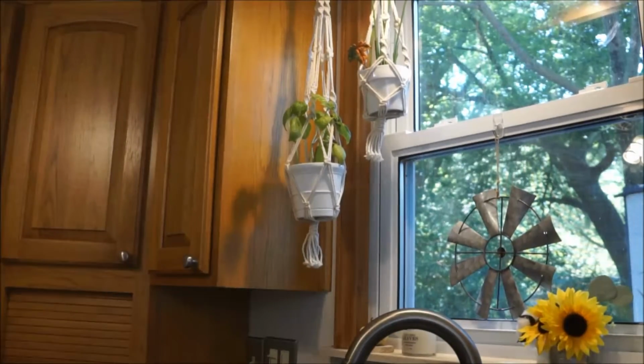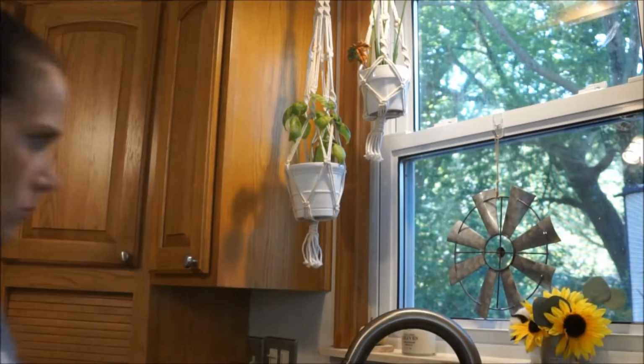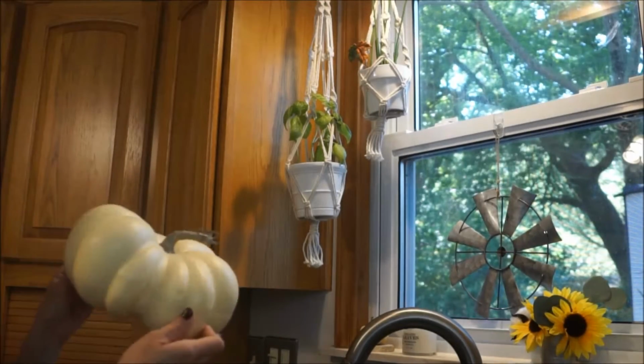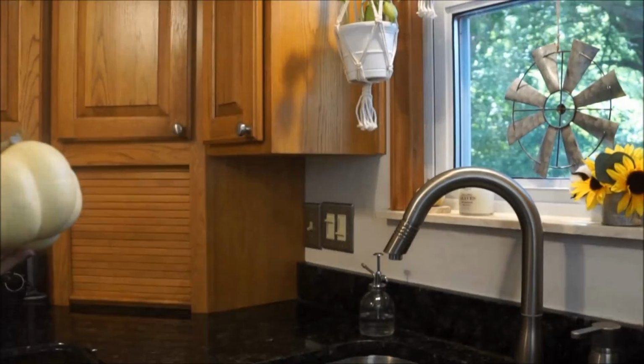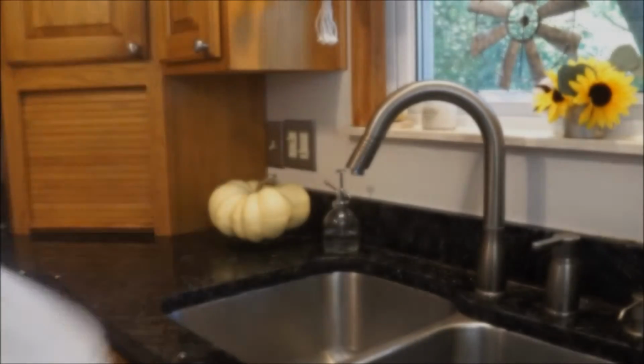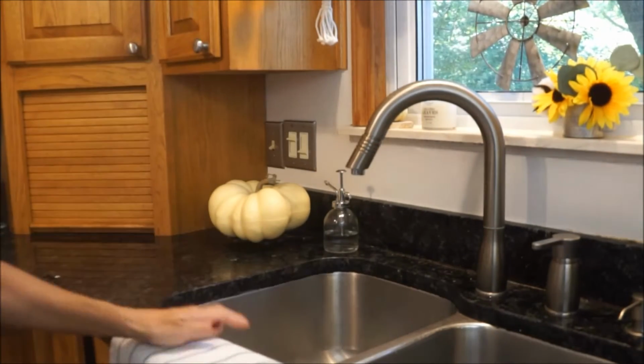I am moving on to decorating my windowsill, and I usually like to put a seasonal candle above here, and then I'm taking those sunflower arrangements and arranging them on my windowsill along with the small pumpkins that I found in the bowl filler. And no kitchen is complete without your seasonal dishcloth.